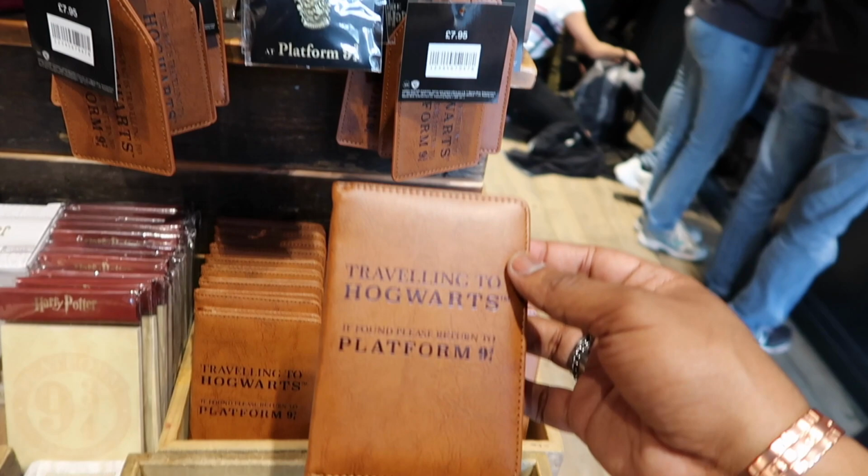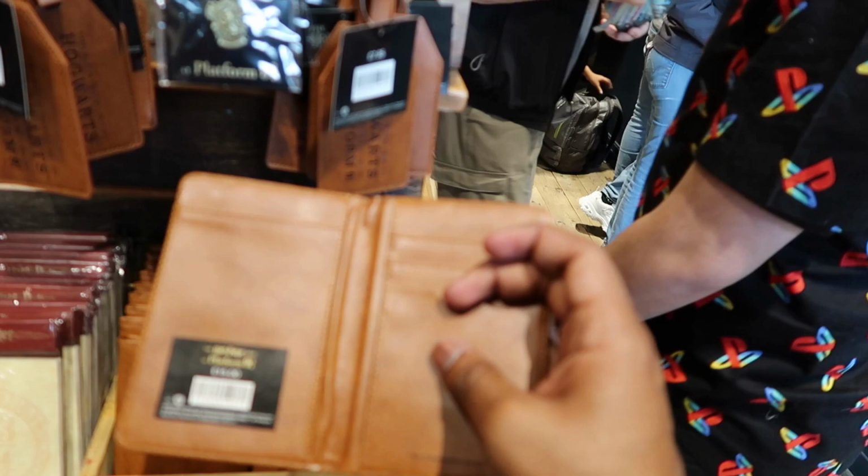I might get this. Is this a passport thing? Oh, it is. Yep. I'm getting it.